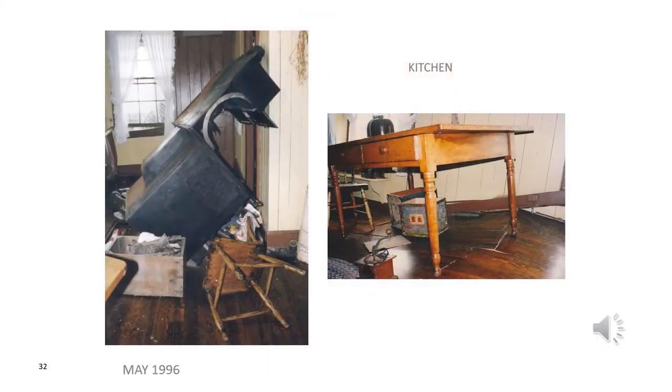On the left is the wood stove leaning against the pantry wall, and on the right you can see how the floor is pushed up below the table, and that's the area where the hot water heater was located in the basement. So as the house fell, it appears the hot water heater stayed in place and pushed up the floor. This caused some major structural damage in this area.